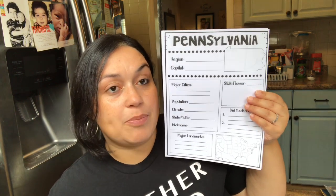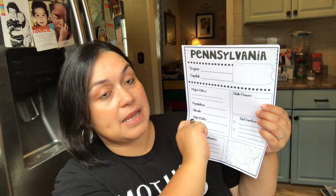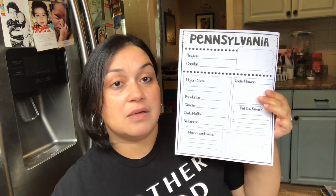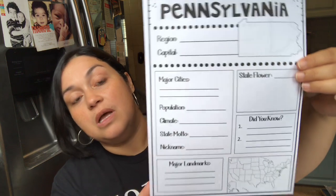So basically, you get a printout for each state, and you do the state flower. You get to color the state, name the capital, major cities, population, climate, state motto, nickname, major landmarks, and did you know? So information from the internet on something special about this state. And then he gets to draw the state capital. So it's just a perfect little printout for each state to have, and then you could take it as far as you want any other way. But it gives you the what to do here.